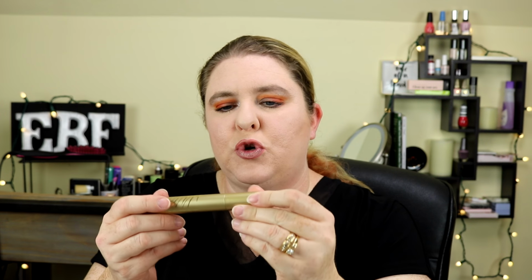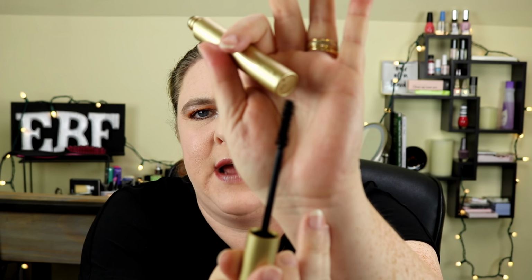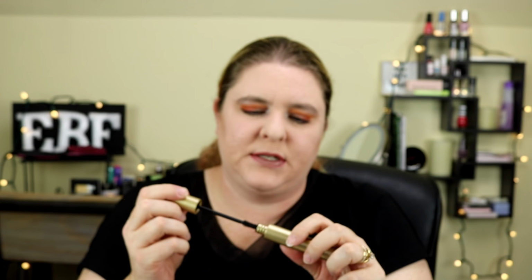I did get the Stila Huge Extreme Lash Mascara, and it's in this nice gold tube. Let's get that open. And I don't think that's too big. I have other mascara wands that are just as big. But I wanted to give the Stila a try. I didn't have any of these, so I wanted to give this a try.